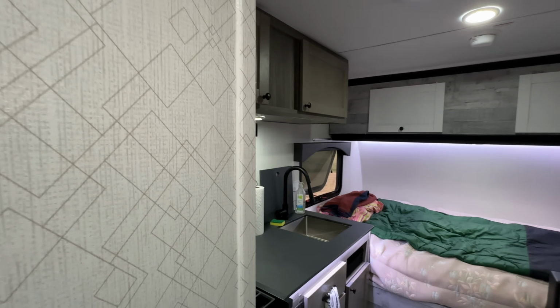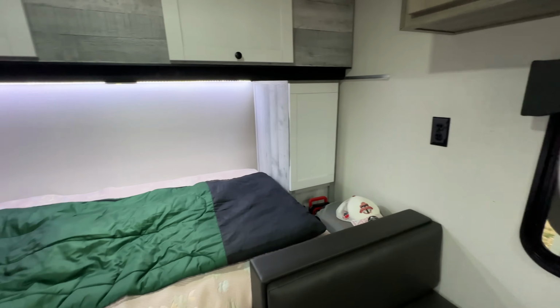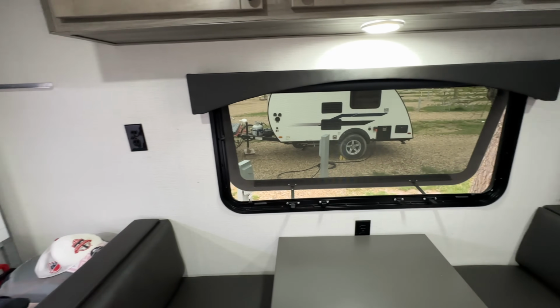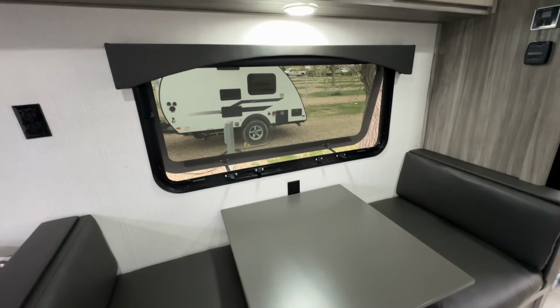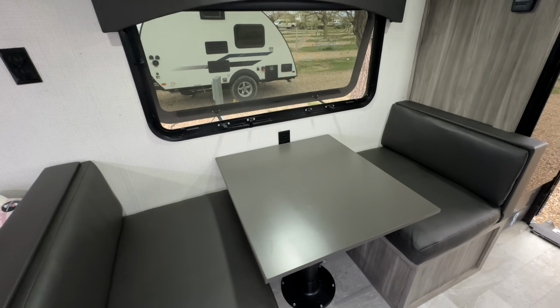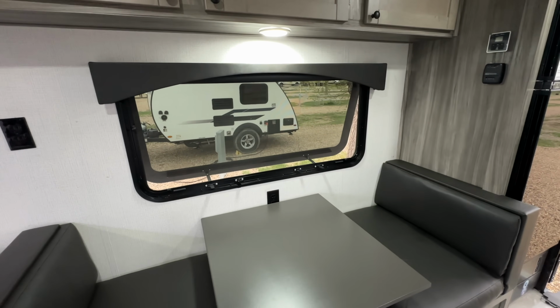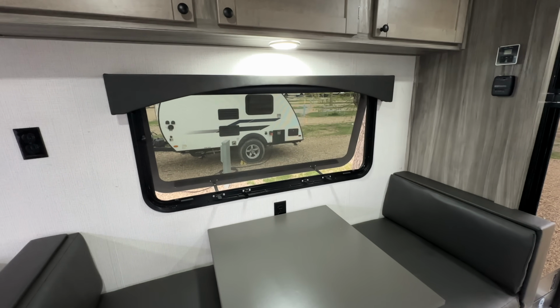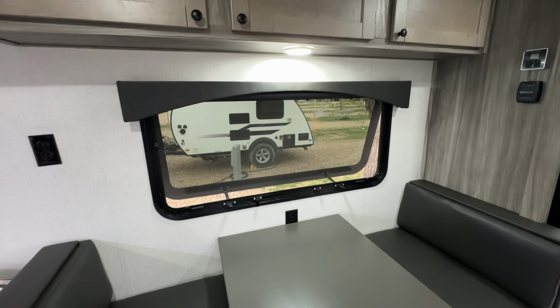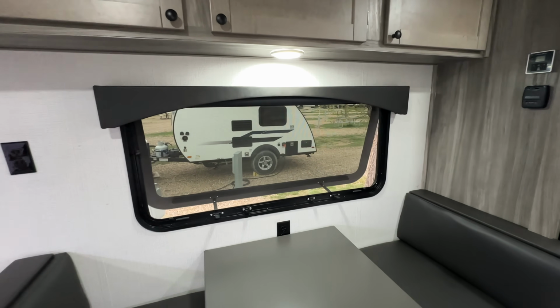All right. Heading inside, and we're going to shift back over to the right, and you can see that we have a dinette, and it's a two-person dinette, a wide two-person dinette though, so it's quite spacious as a two-person dinette goes. And you have a large picture window. It's awning style. You can see we have it open now. Nice breeze coming through the trailer right now, which is very enjoyable.